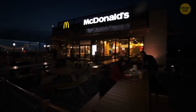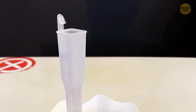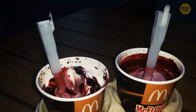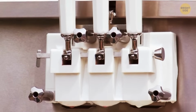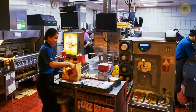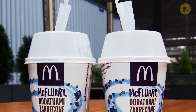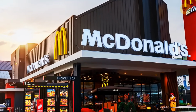If you're a McFlurry fan, you've probably noticed there's a square hole in the handle of the spoon. It's there so you can attach it to the special machine that mixes the ice cream and your favorite toppings together. The machine has a bar that slips into this square-shaped spoon and then thoroughly stirs it. And you get the spoon so they can minimize the mess during the process. Quite neat, wouldn't you say?